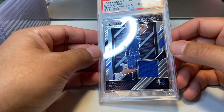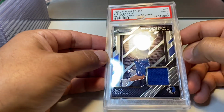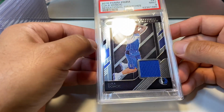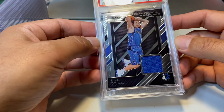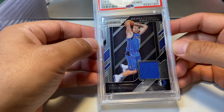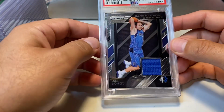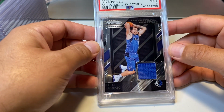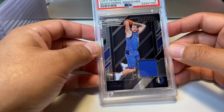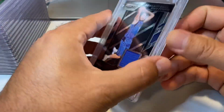I was really hoping this would be a 10. Although as I look at this thing inside, there's some little marks on the surface that I don't really recall being there. And there's some marks there too. So I guess those were really on there when I sent this in. This is definitely a 9 and not a 10. But anyways, it's a pretty cool card. It's a Rookie Year memorabilia swatch card of the great Luca Doncic.